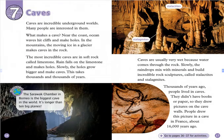Chapter 7. Caves. Caves are incredible underground worlds. Many people are interested in them. Near the coast, ocean waves hit cliffs and make holes. In the mountains, the moving ice in a glacier makes caves in the rock.